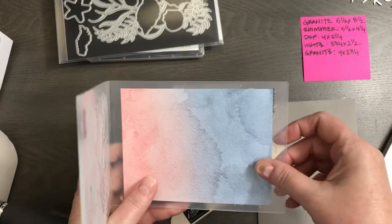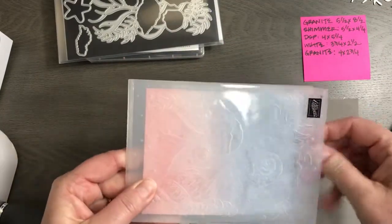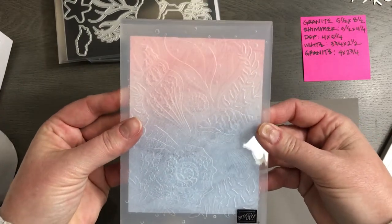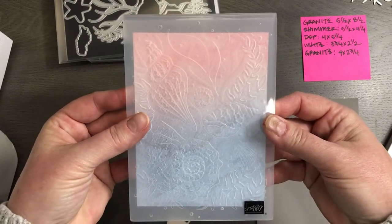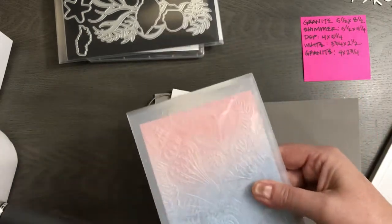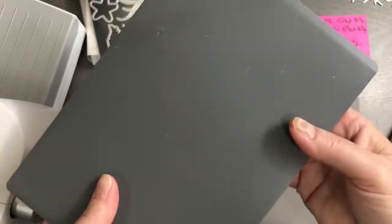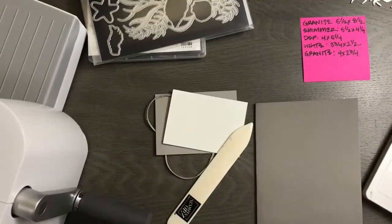So we're going to get out our Big Shot machine here. I want to make sure that I've got all of my seashells. So he's a little bit off camera. I'm using my gray plate. That's number 4 because this is a 3D embossing folder.